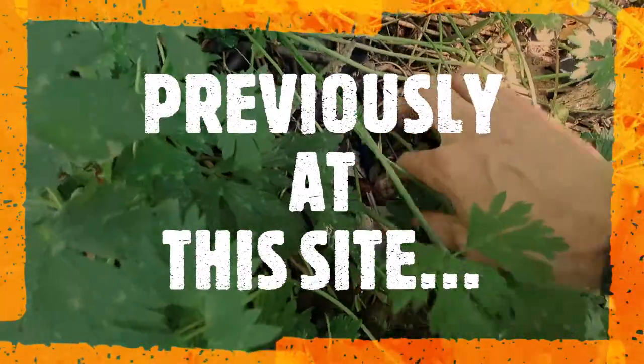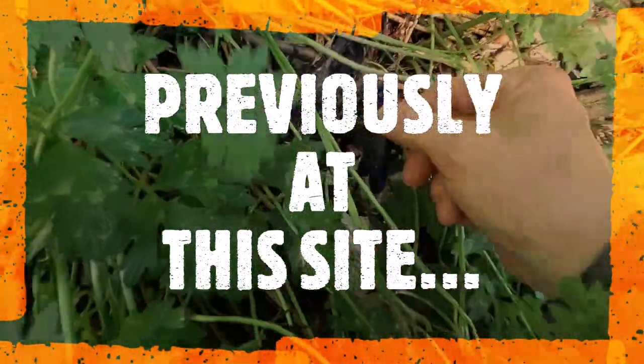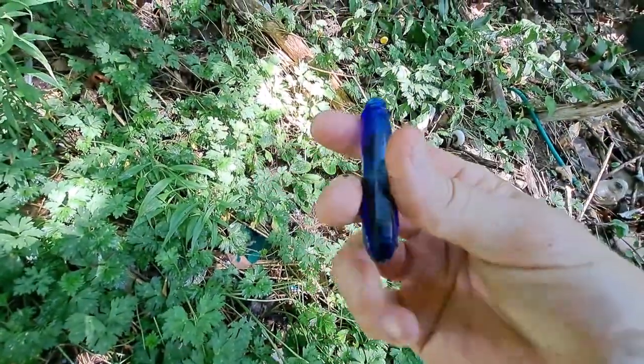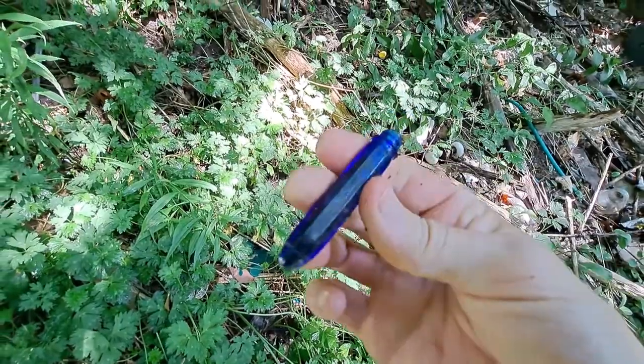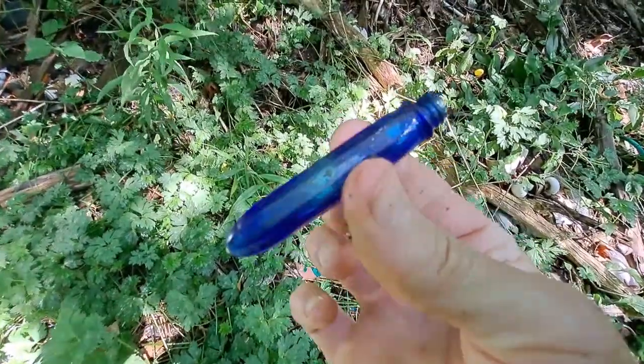Pull this here out, see what it is, see if it's all intact. Cobalt blue. Awesome. Okay, well there you go. Little Evening in Paris perfume vial. Cobalt blue, that's a keeper.